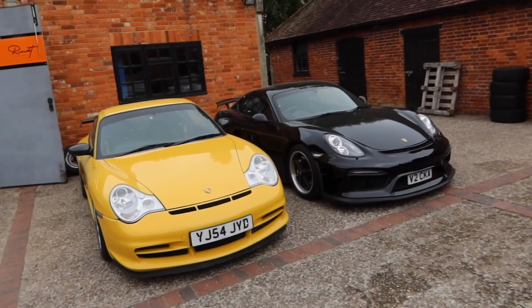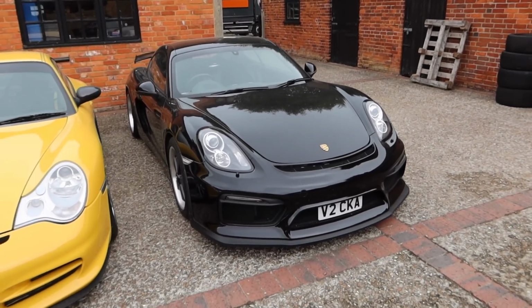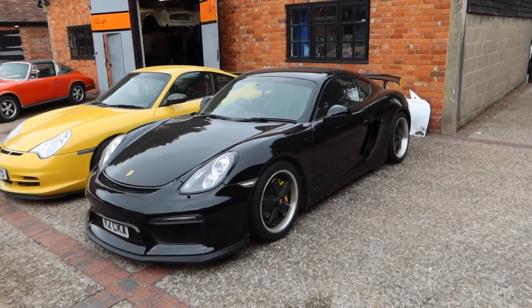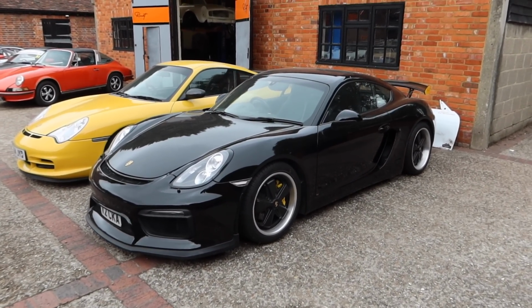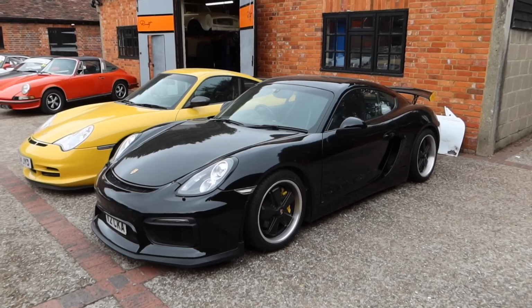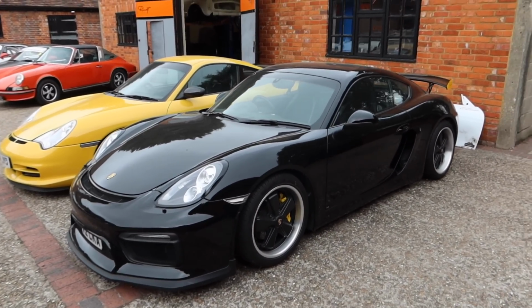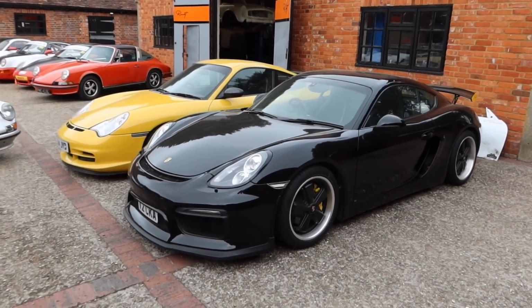So of these two cars then, this one, some of you remember, was in the press many moons ago, actually being smashed up. This car though has been fully repaired and converted to GT4 spec. That is a very cost-effective way into something that looks exactly like a GT4 but won't have the insurance or price tag of a GT4. I've covered this car before in a previous video here at Rint.